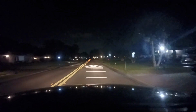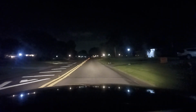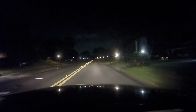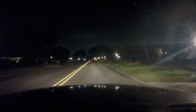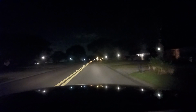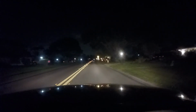But just looking at the southeast end of Naples again for a moment, just driving a short stretch of that on US 41, those lights are really yellow. I think they're yellower than they were before. The LED lights that are on US 41. I don't know what would cause them to become yellower, and I might be wrong, but they're very yellow.